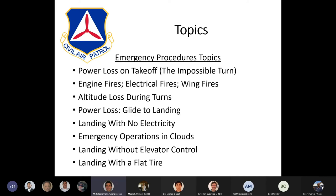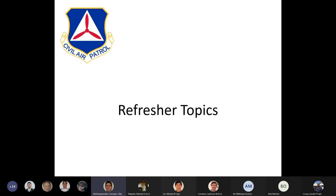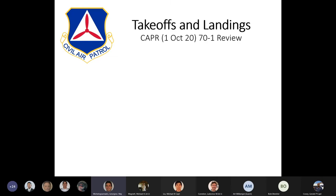Oh yeah, landing with a flat tire. We also added that towards the end too. Of course, the question with the flat tire, we'll get to that, is how do you even know you have a flat tire? We'll talk about it then. So, refresher topics. You can ask questions at any time, but somebody will have to tell me that there's a question, because all I can see is my screen right now. But please jump in and let's try to make this interactive.